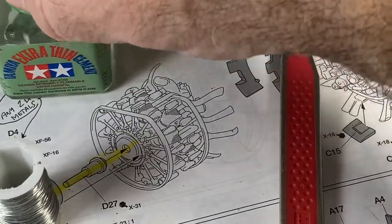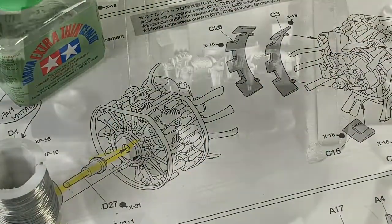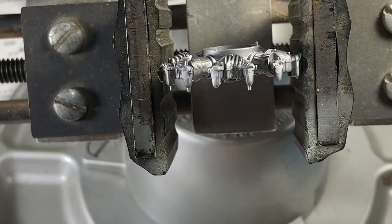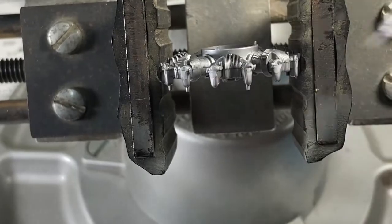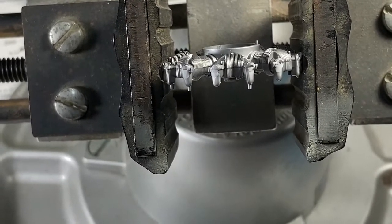And while that's starting to set, I'm going to bring my vise out and get set up for the next scene. Okay, we're back. I'll show you this vise after this scene. It's called a Pana vise, P-A-N-A vise. And I really like this thing for a number of reasons, which I'll show you at the end. But this dried out while I was setting up, so I'm going to put just a little more Tamiya extra thin on there and let it sit for a little bit.